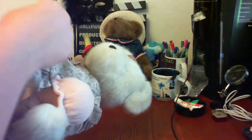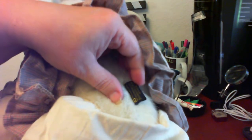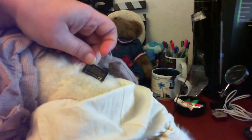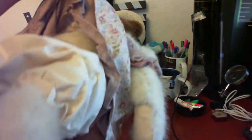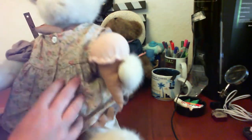Where's her tag? Oh, is this the one? One of them didn't have a tag. Oh, this must be the one. I am very surprised. So she's got her regular... Oh, actually, that's a date. Can't get it. No, that's just a whole history tag. This is the only one that doesn't seem to have a tag. So she's got her ice cream cone.